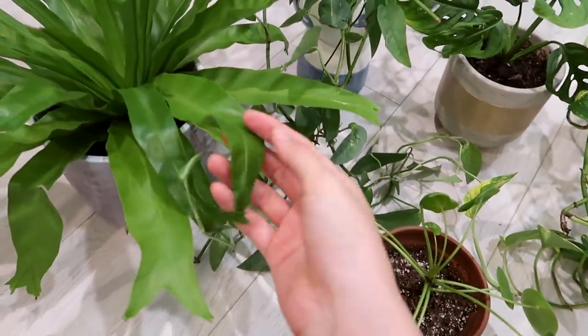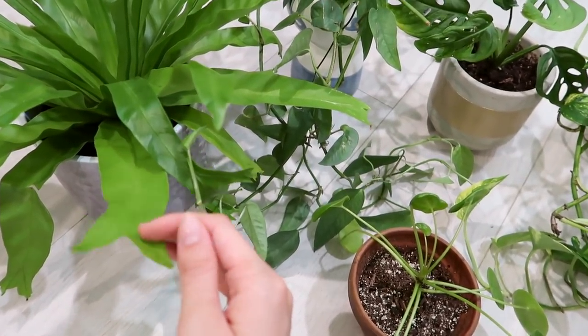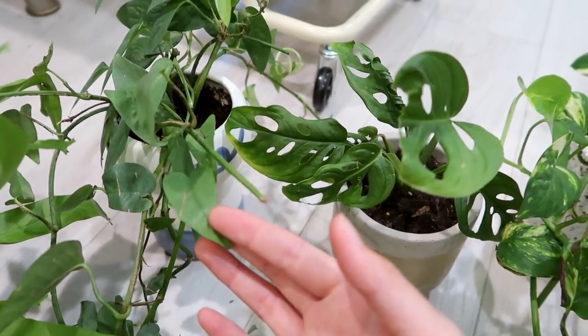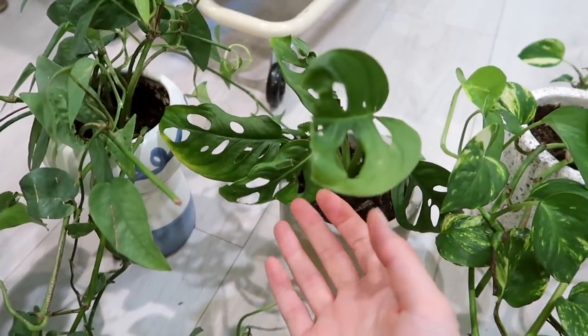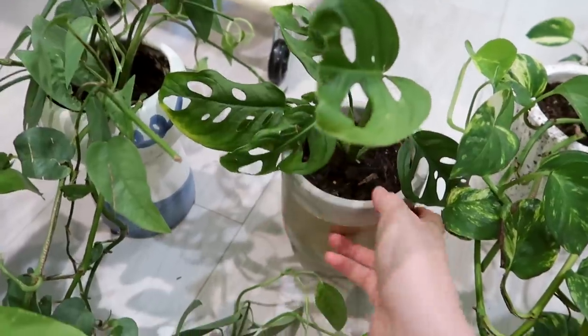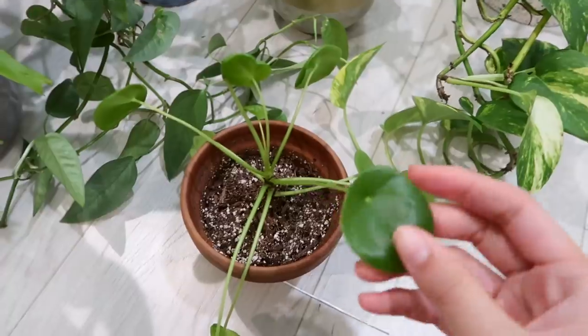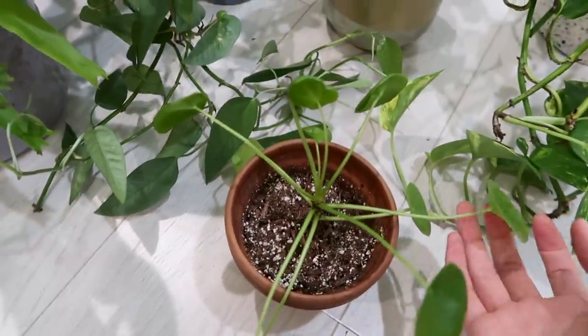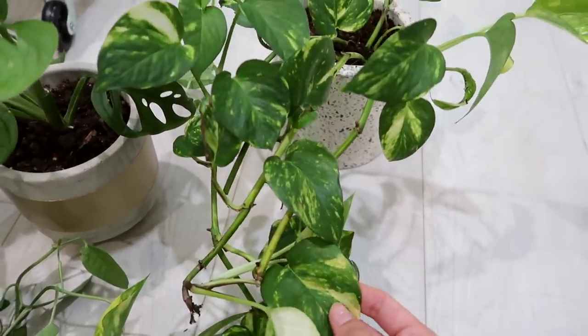This guy is a really interesting fern and it looks like it usually splits off at the end. This guy here, I don't really know what it is, but I will try and figure it out. This one's a Monstera Deliciosa, that's very sought after. And she's got these beautiful pots for each plant. Here's a Pilea propagation, which is doing pretty well. And then a regular golden pothos.